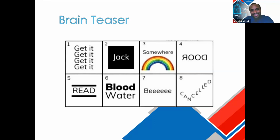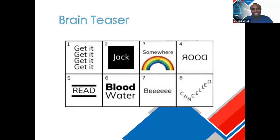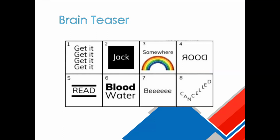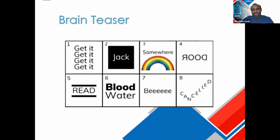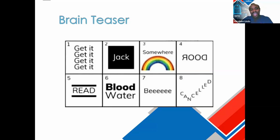Number 7. Any takers? Close. It's actually beeline. 8. Yeah, I see you're getting stumped here. No problem. This is actually a pun and a play on words. Let's work with it. What word do we see here? Cancelled in the shape of a tick. Exactly, cancelled in the shape of a tick.